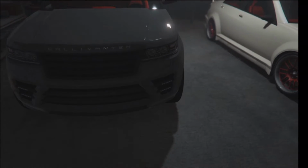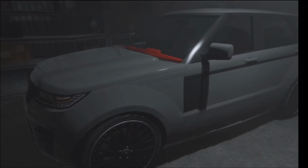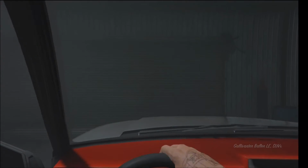The front bumper is different. It's more sharpened out, the edges are sharpened. It's just a lot nicer, to be fair. That used to be chrome down the side of the car, but it's now carbon fibre, same as the roof pillars. But yeah, I'm going to jump in this and show you around.